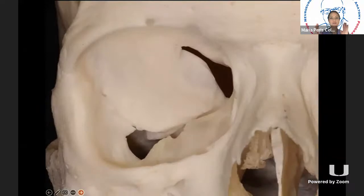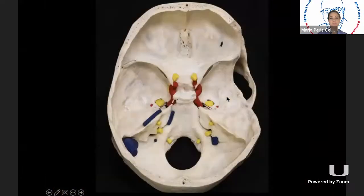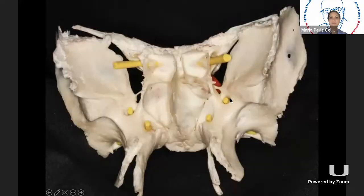So looking straight at the orbit, again, a great part of it is formed by the greater wing of the sphenoid, lesser wing of the sphenoid, and in between them, the superior orbital fissure. So the approaches to the orbit can be divided between the approaches to the orbit itself or the approaches through the orbit to either the cavernous sinus, the frontal lobe, the optic canal, etc.